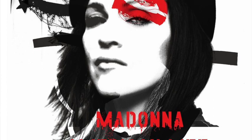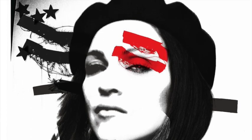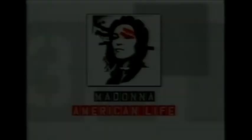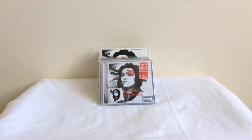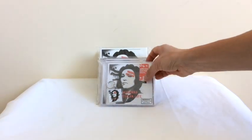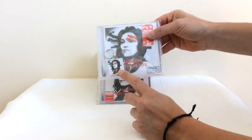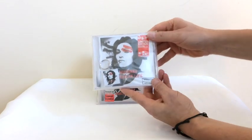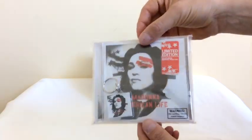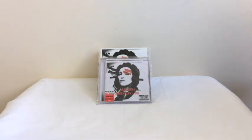So we move on to the American Life album and some of the collectibles that were released around the world to promote the album on CD. The first one we're going to take a look at is the special Australian edition. You'll note there's a red sticker there that says limited edition and a little special keyring came with it. The sticker came only on the Australian copies, and the keyring was given away to the people that bought the very first few copies.